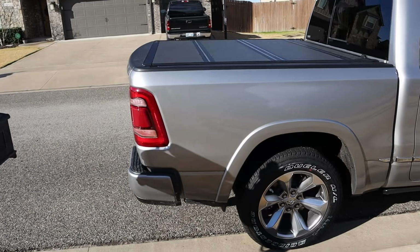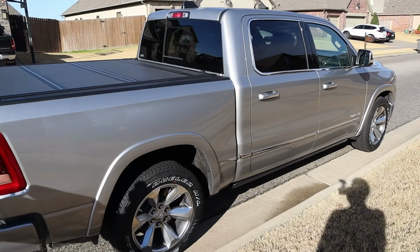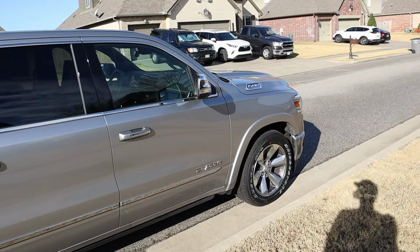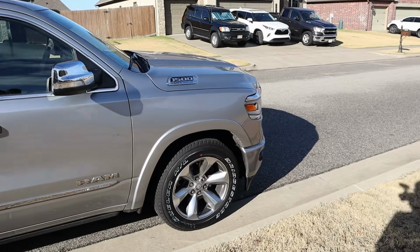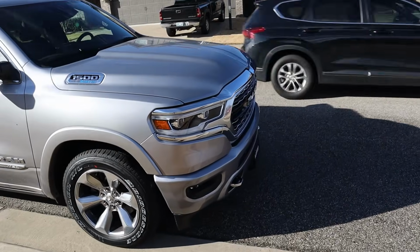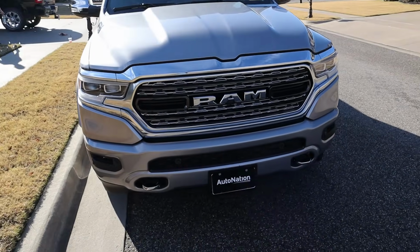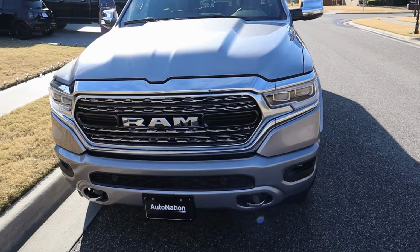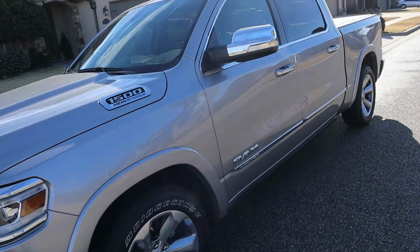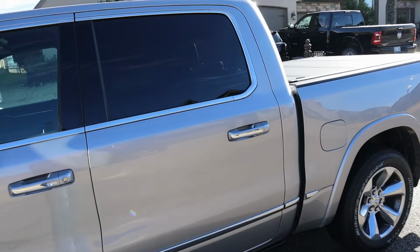All right, so we're just gonna do a real quick walk around of the truck. As you can see, the styling hasn't really changed that much from the 2022 or from the 21 or even the 2019 for that matter. Now this is the Limited, and the Limited has a lot more bells and whistles than the other trucks do, like the Laramie or the Bighorn or the Tradesman. But overall, an absolutely beautiful truck. I still am a firm believer that Ram makes one of the best looking trucks out there. And for all that you get.